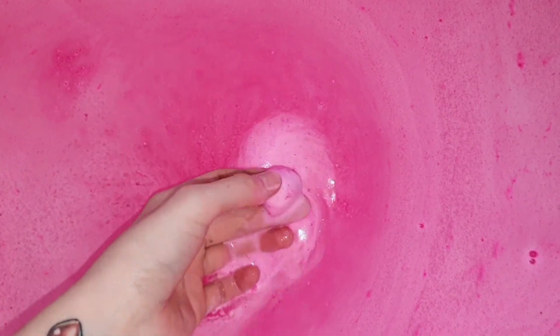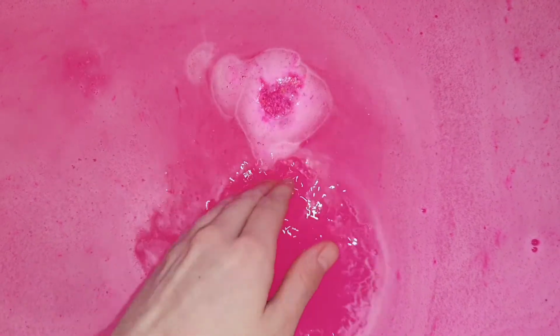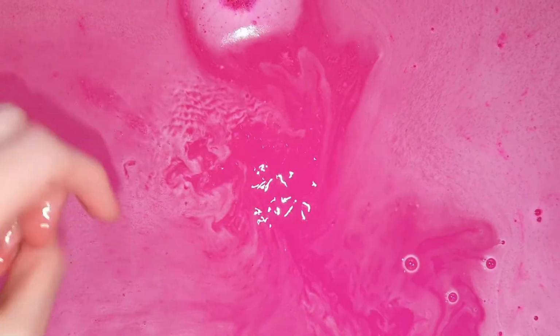Guys, I think I might just leave this one here. There is just literally the tiniest amount of bath bomb left to fizz away. I'm just gonna let that kind of go there. And this water is absolutely stunning. It's sparkly and the color is just incredible. I'm obsessed with this color.